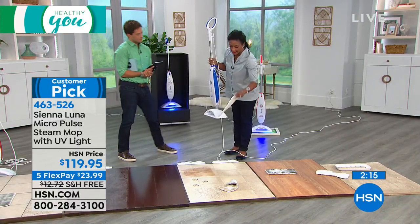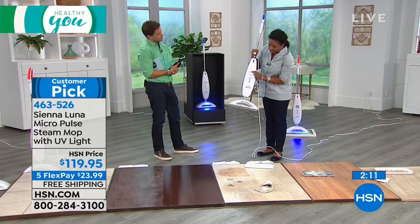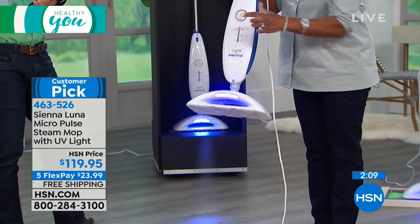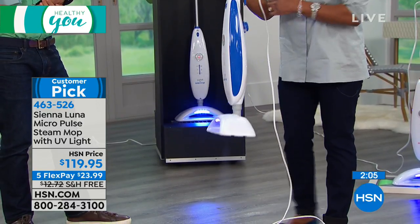Here's a nice clean pad. I just drop the pad on. I can turn this on. I select steam. I'm going to put it on full blast. I have that beautiful black light that illuminates things that my eyes can't see.